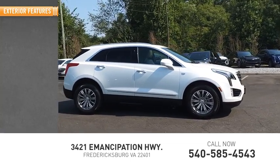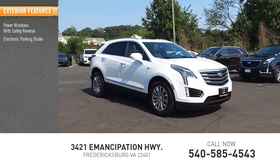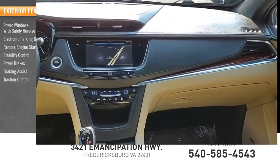Here are some of this vehicle's great options: power windows with safety reverse, electronic parking brake, remote engine start, stability control, power brakes, braking assist, traction control.